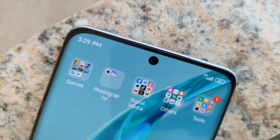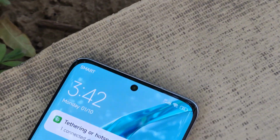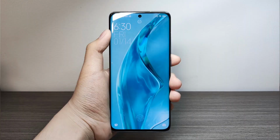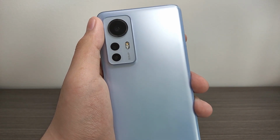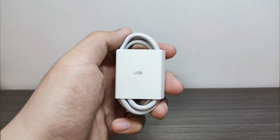Another thing to mention here is that even though it is a 1080p display, the display here is really good. Because of its small size, the 1440p resolution display that you see on other flagship devices doesn't really matter. And the fact that most of the people using a flagship device that can go up to 1440p resolution on its display always set their phone to 1080p resolution to have a much longer usage on the device in one charge. Also, another advantage here is that the box has the included charger and cable inside.